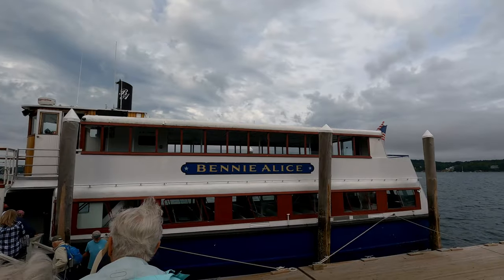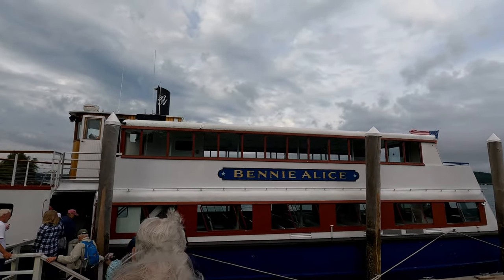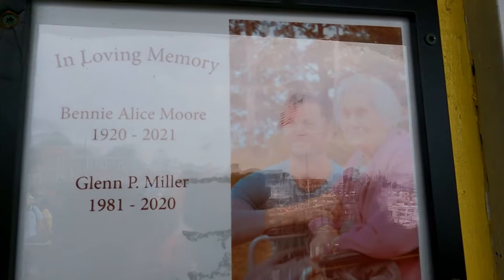All right, so we're about to head back to Boothbay Harbor. But before we do that, I just wanna tell you real quick about the matron of this whole Cabbage Island experience. It used to belong to, I think they said, the Levinson family, but the Moore family bought this out back in the 80s. The boat that I'm on right now is called the Bennie Alice, after Bennie Alice Moore, the matron of the family.